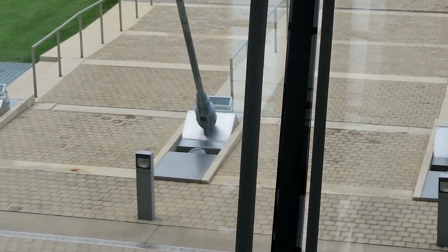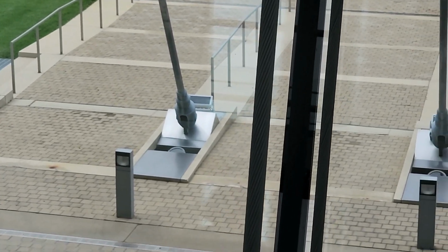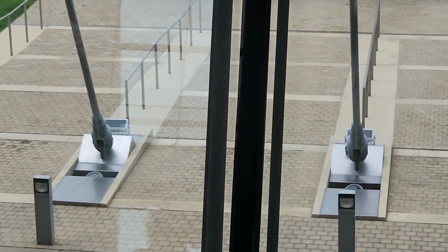So these masts then are tensioned by the rods outside that go down. Each one is in a 4-foot block of concrete, and it also goes all the way down to bedrock, which is about 40 feet.